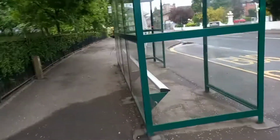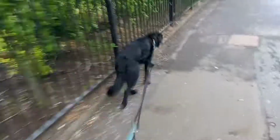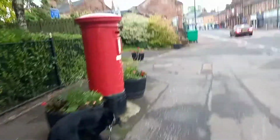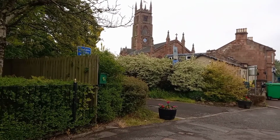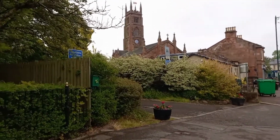But there's a big church, but might be a town. To me it looks like a village. I see Bothwell's got the Union Jack flying high on its church.